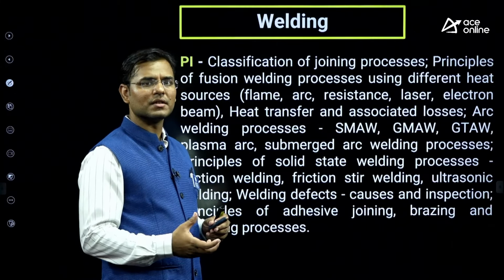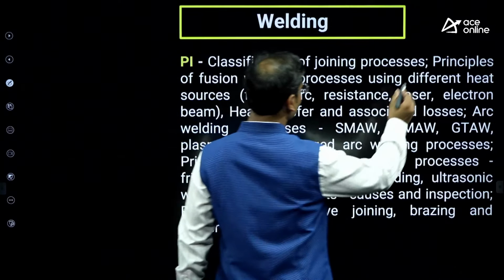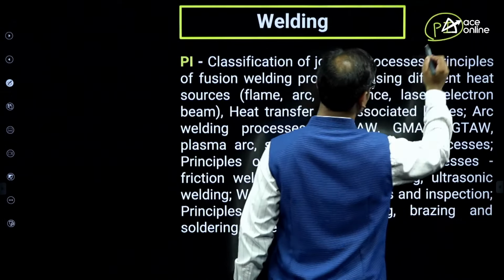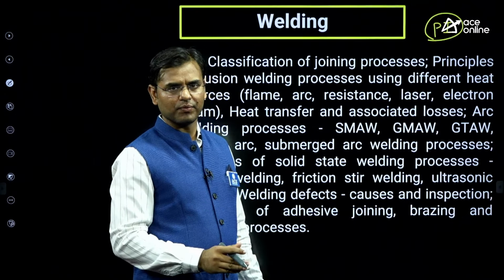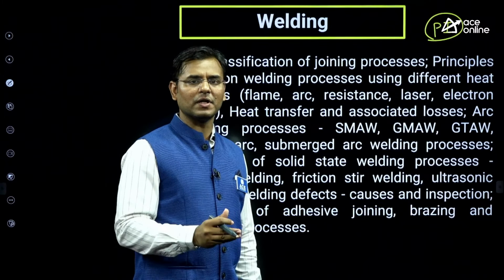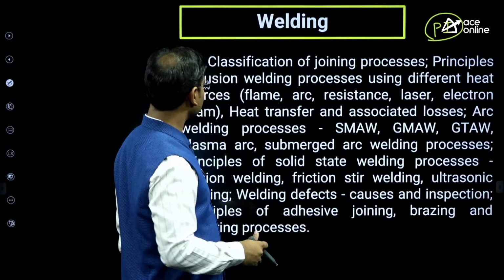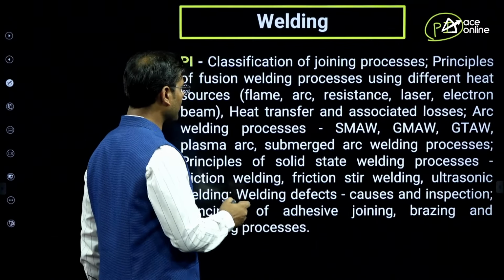But what happens for production PI GATE? There is more weightage for this subject. That's why there is more possibility to ask theory questions as well as numericals. Then for the PI paper, this subject's theory is important as well as numericals. Now here, which is the most important topic and how to prepare it?